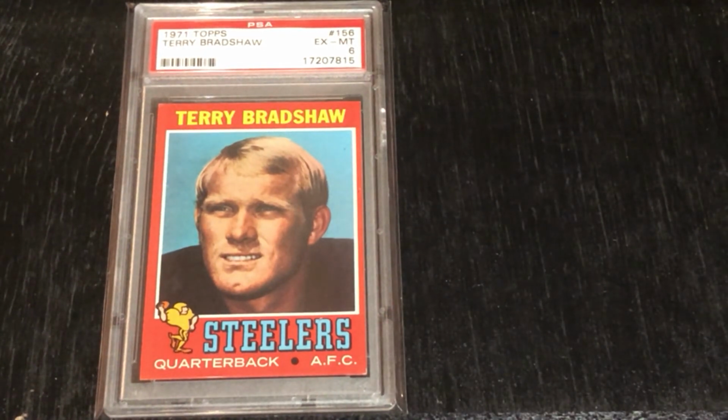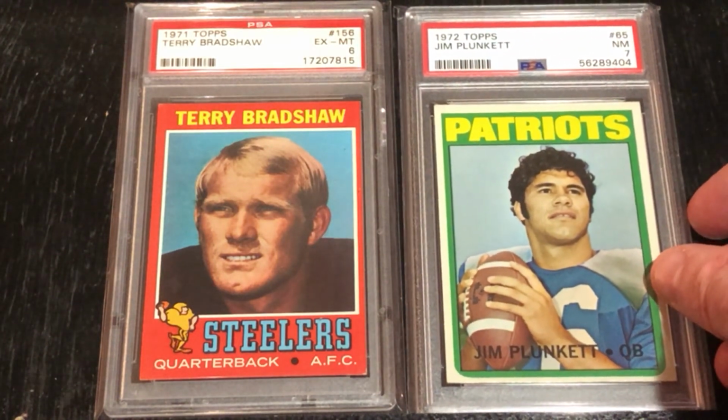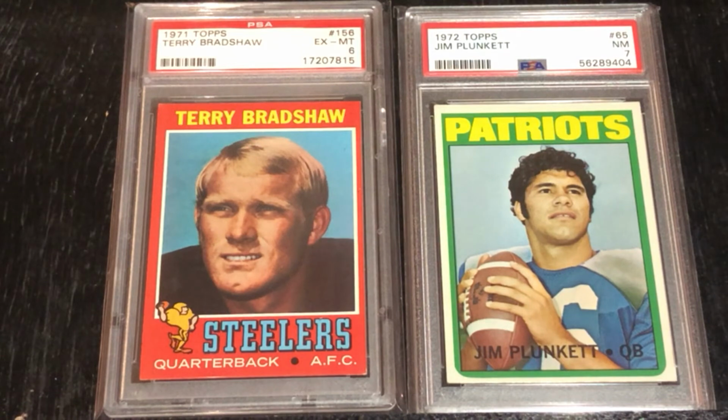So he was the number 1 pick in 1970, so I'm going to place next to him this other card I just recently picked up, which is a PSA 7 Jim Plunkett. Beautiful card. Just look at the coloring on that card.